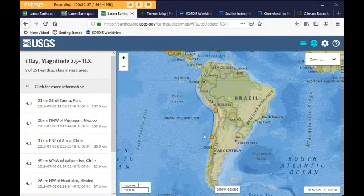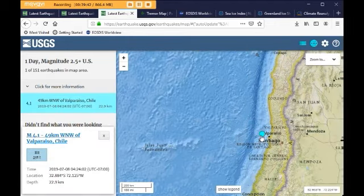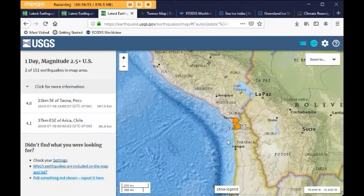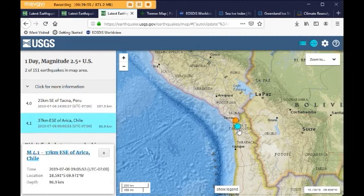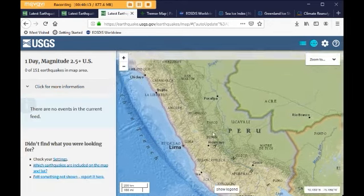Then coming on down to South America, here's one off the coast, a 4.6 near Valparaiso, Chile at 4:24 this morning. And then two on land, a 4.1 near Arica, Chile at 9:05 this morning, and a 4.0 near Tacna, Peru at 2:05 this afternoon. This one was 107 kilometers deep. So that one's pretty deep.